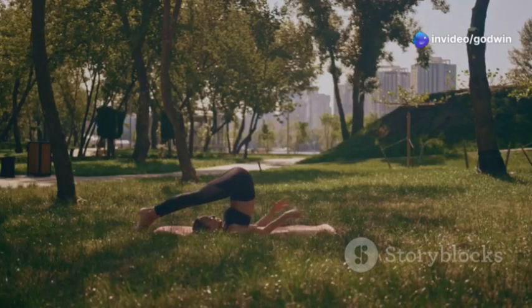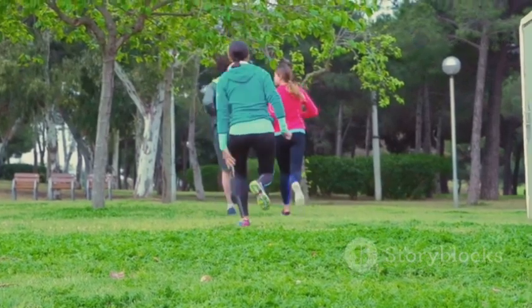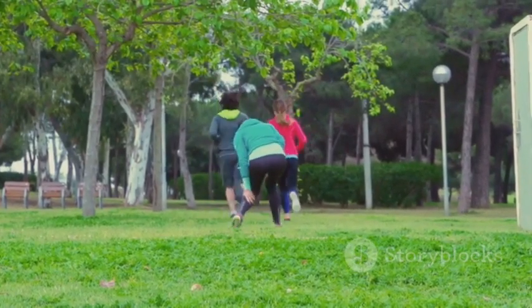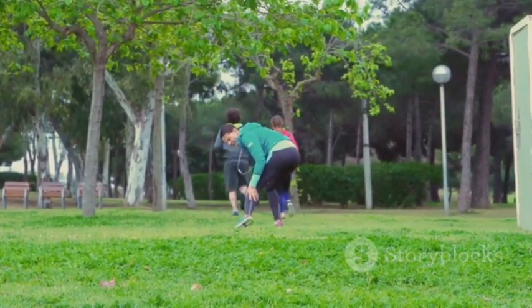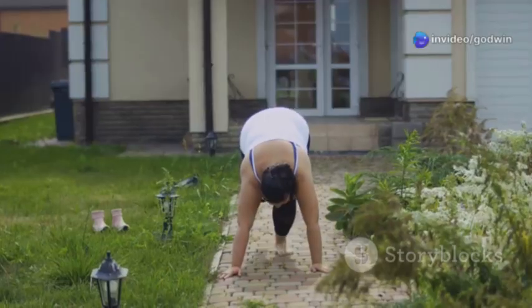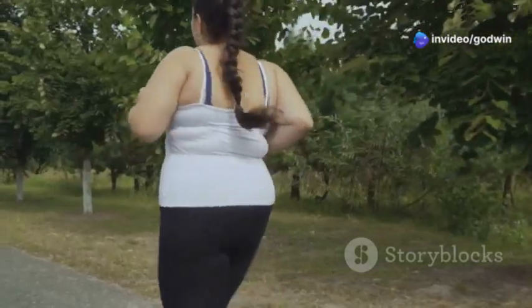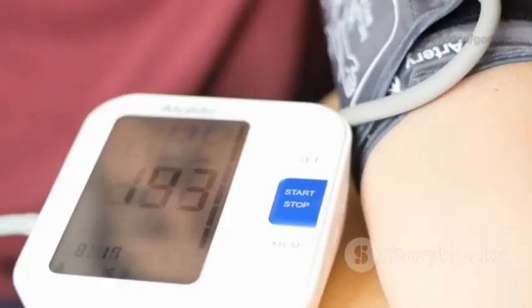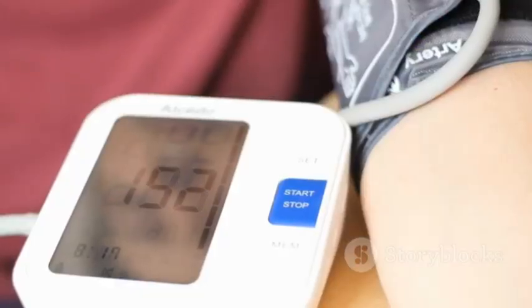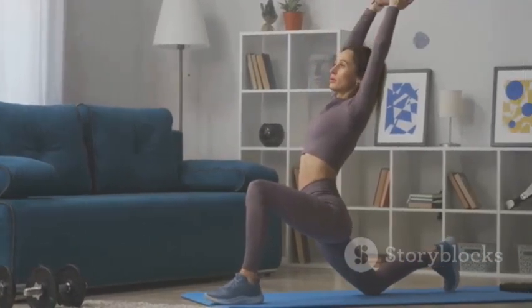The key word here is consistency. It's far more beneficial to engage in moderate activity regularly throughout the week than to have one heroic, intense workout session followed by days of inactivity. Your body thrives on regular movement. Consistent activity helps maintain a healthy weight, keeps blood pressure in check, improves insulin sensitivity, and reduces chronic inflammation, all of which are protective against stroke.